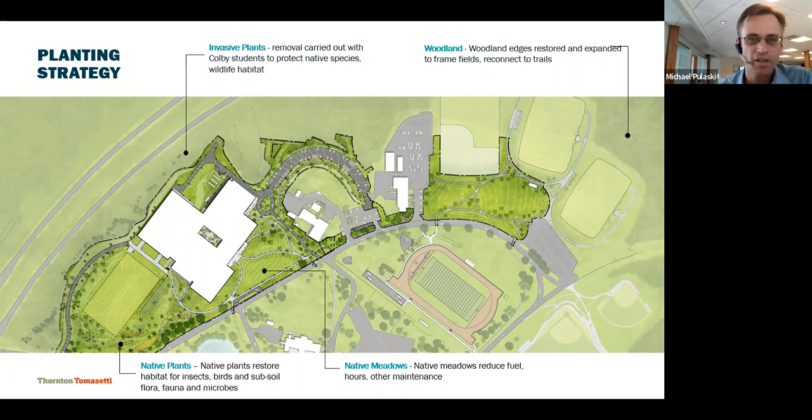The predominant area of the site, with the exception of the field, is designed with native plants and native meadows to help give a more naturalistic feel to the campus. And you can see that in just a moment here.